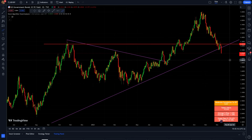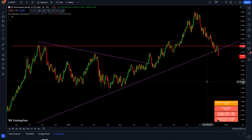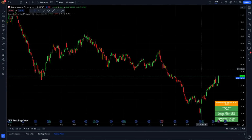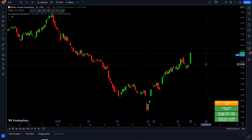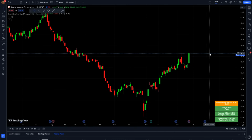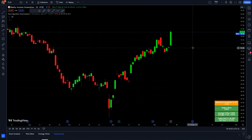I wonder how low we might get in the short term, and this might help a lot of sectors in the economy, especially the housing sector. I noticed O, or Realty Income, a popular REIT, is really flying up today. There we go. Now, another thing we have to talk about is a potential 2023 Santa rally.